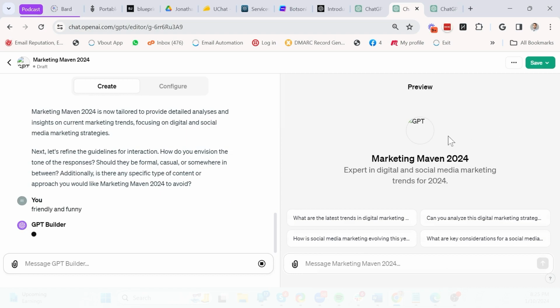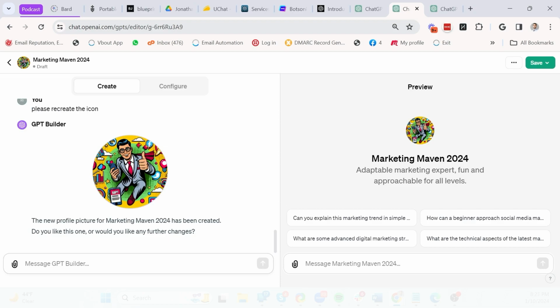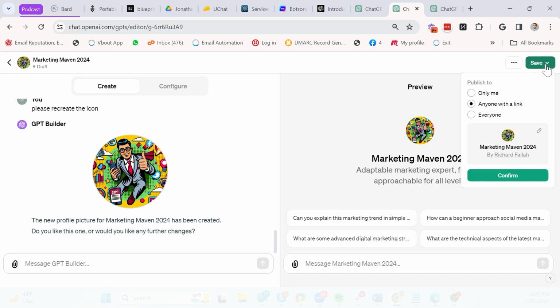I don't know, for some reason I lost the GPT icon on here. There's probably millions of people trying to do this at the same time, so expect some issues and bugs here and there. So I just followed the prompt with a bunch of questions. Very simple. Answers could be yes, no, or a little bit more character. And on the top right now, I will go ahead and set it to be available for everyone. I'll put it in the education category and I will confirm.